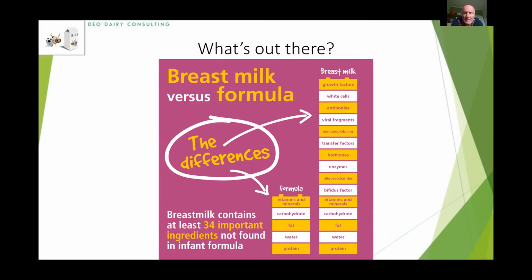What do those people out there say is good about breast milk that's not in infant formula? I got this from a website, and I don't completely agree with it. But this is the sort of information that's out there. Breast milk contains at least 34 important ingredients not found in infant formula. Well, I'd say it's BS, to be fair.